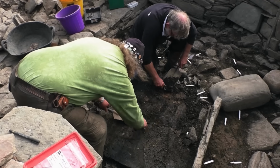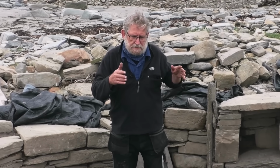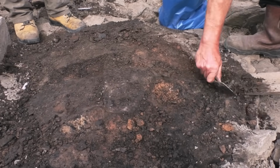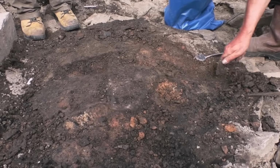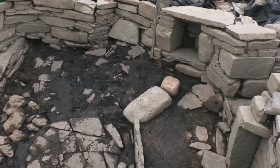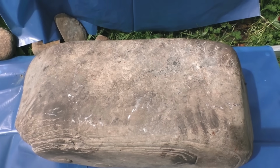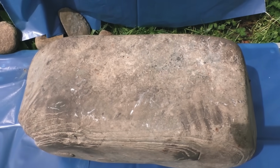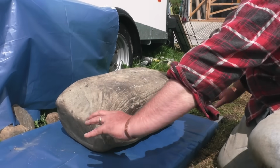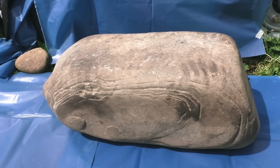We would expect all settlement sites to have evidence of blacksmithing, but to find a building that is a dedicated coppersmith's workshop is exceptional. We would normally only expect to find such a site in very, very high status sites and in larger urban settlements. As the team records the final sections of the smithy, they get one more surprise. There are greasy finger stains on one of the anvil stones, an incredible link straight back to the blacksmith who worked in this building over 1,000 years ago.